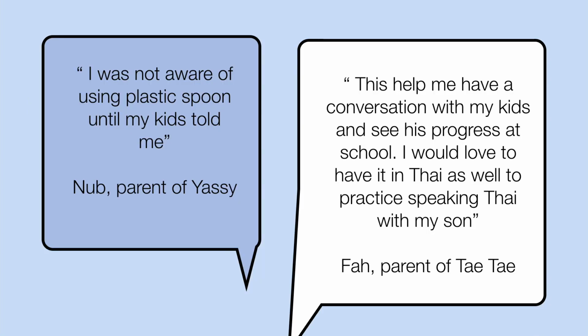Also from the parent side, one parent told me that she was never aware of using plastic spoons until her kids told her. Another parent said that this helped her have a conversation with her son about school activities and also see his progress. She suggested that she would love to have this in a Thai version so she can practice Thai with her son.